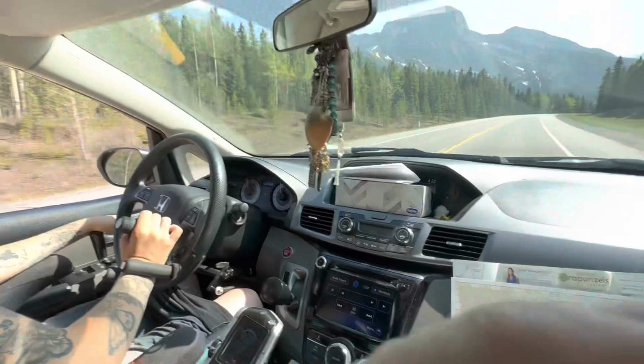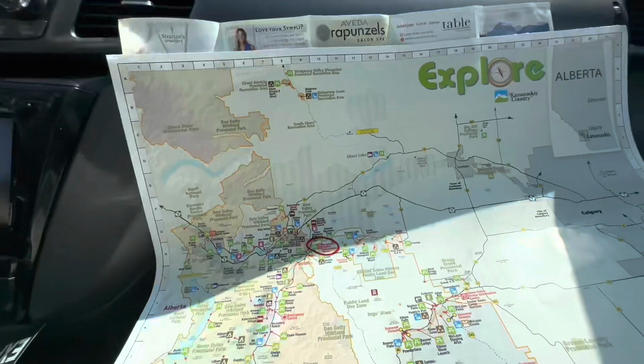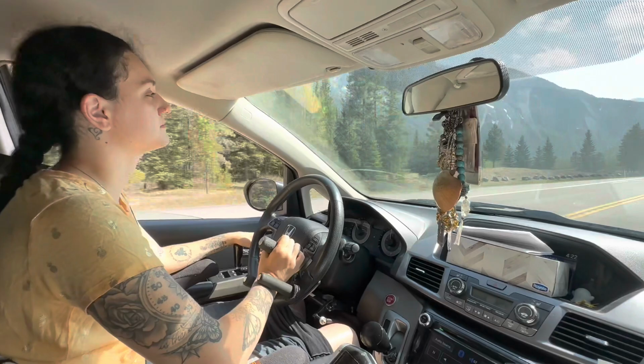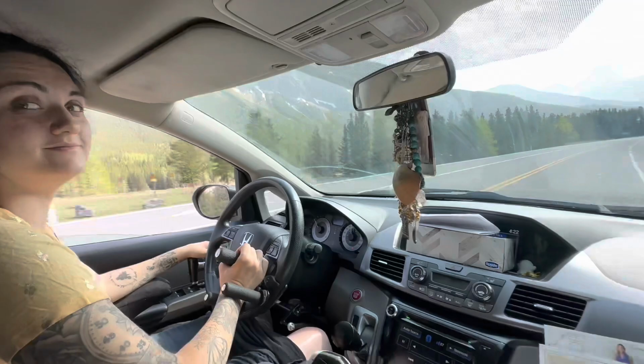Okay, Keisha, we got the parking figured out. We had to go to the Kananaskis Visitor Information Center, and they even offered right away. They said, do you have your benefits card? I can get you free parking. And then we're on our way to William Watson Lodge now. Am I missing it? I got two maps and I don't know how to read any of them. What do we got here?